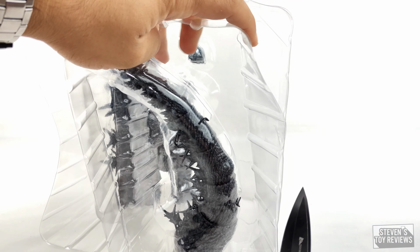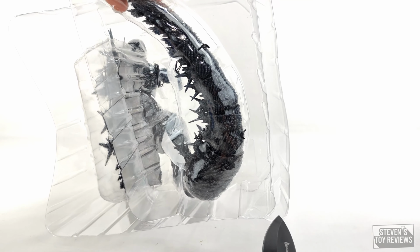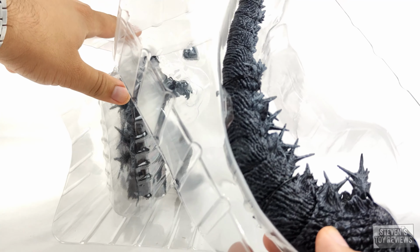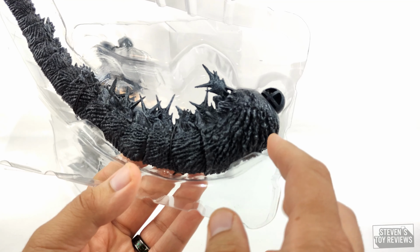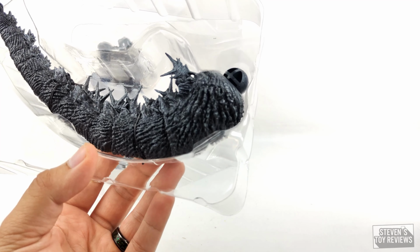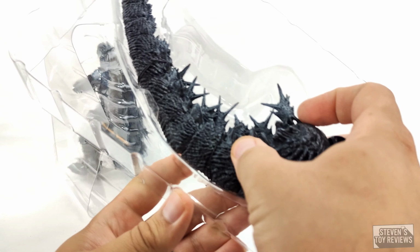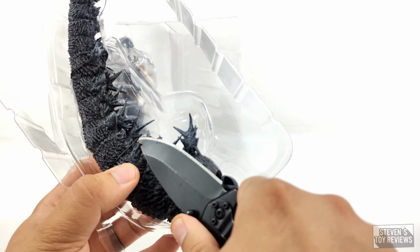given the impact it has for the franchise. I don't know. But here's the tail, which, usually I can just, no. You know what? Now that I think about it, I'm not even going to try and play that.